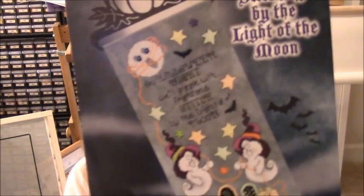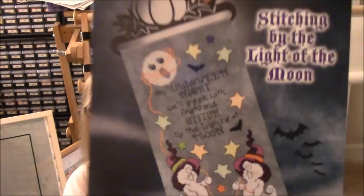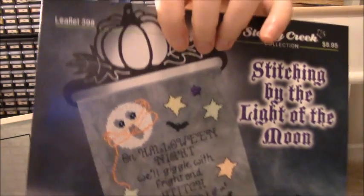So, last but not least from Stony Creek, I got Stitching by the Light of the Moon. And I like this because the ghosts are hauling the moon down from the sky. And it says, on Halloween night we'll giggle with fright and stitch by the light of the moon. That's really cute. Some of the buttons that I got go on this one as well. You can tell these two are buttons. And then there's another orange button here, and I think there's one more, a purple one, and that bat is another button. I feel like buttons or beads can make a project sometimes. It gives it an extra dimension and something sparkly to catch the light. And that's all I got from Stony Creek.